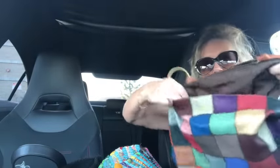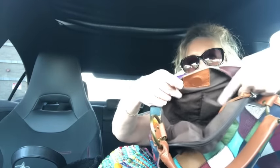Anyways, there's a zipper pocket on the sidewall. There is a large center pocket to put your goodies in here. And then there's also two slip pockets over here. So that's bag number one, and I'm just going to say unbranded patch bag.